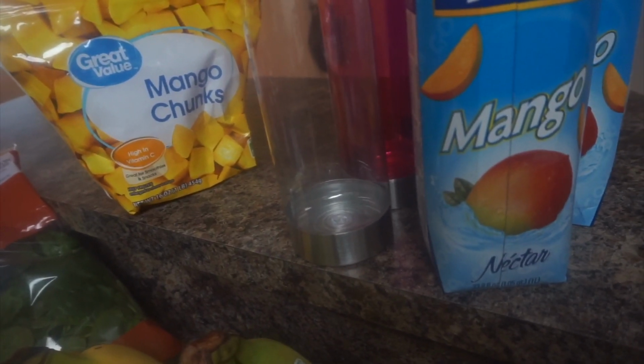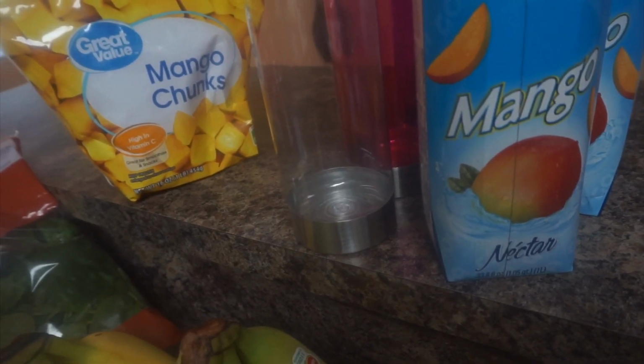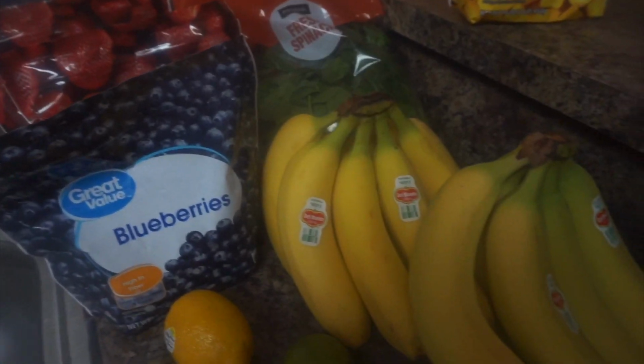I do love my food, and I do get hungry a lot really fast, and then I get into a really grumpy mood when I'm hungry. But I think that this will suffice for this week.